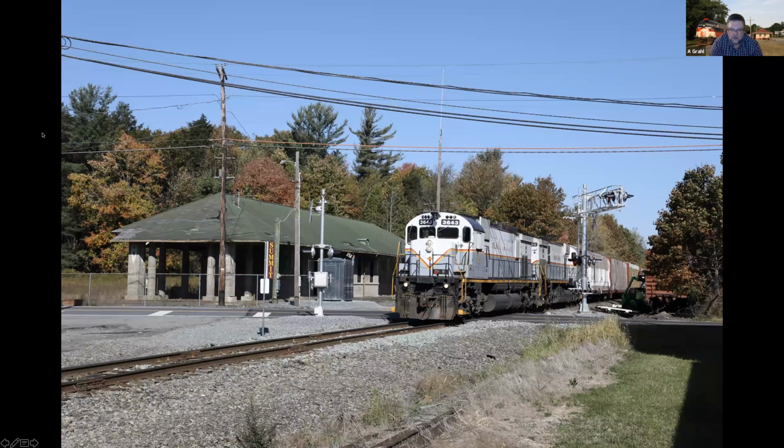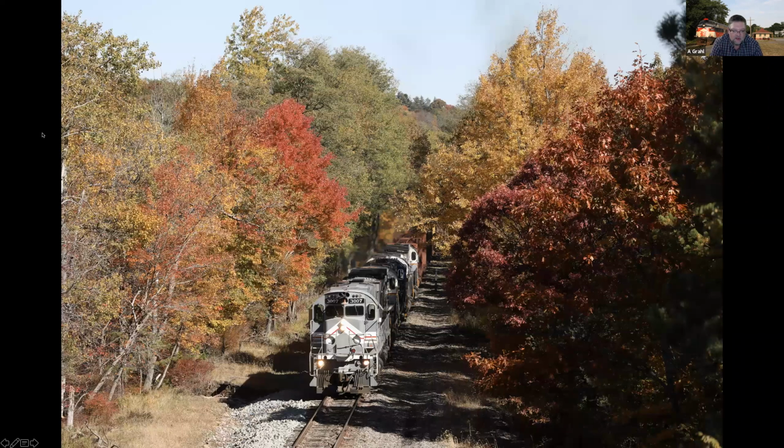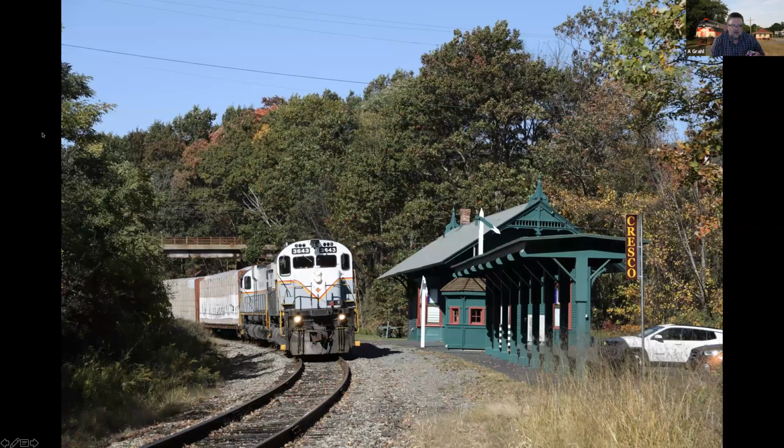There's the side shot with the station. There's the zoom shot illustrating what the summit means. Pretty big hill here. Engines make all the right noise. Decent foliage picture for 2020. Fairview Avenue in Mount Pocono. And the destination of this day's train, Cresco.